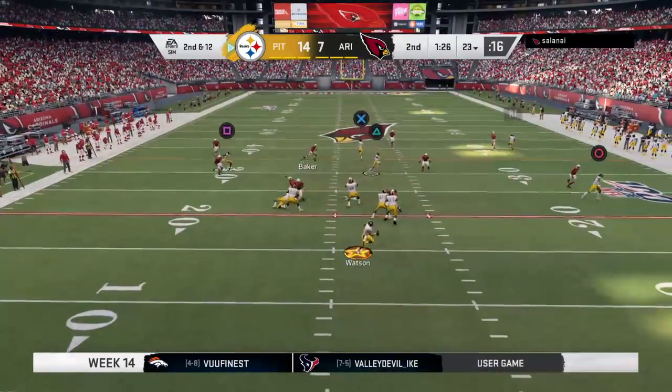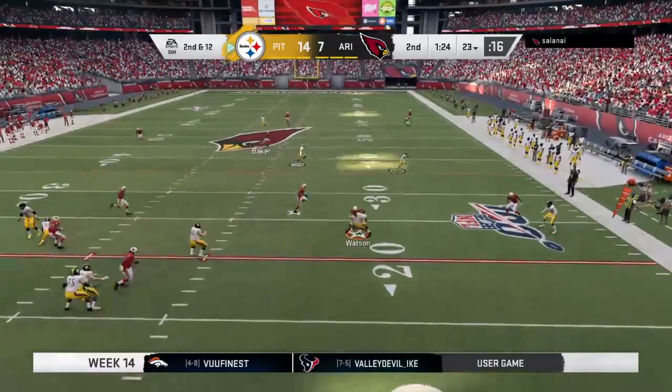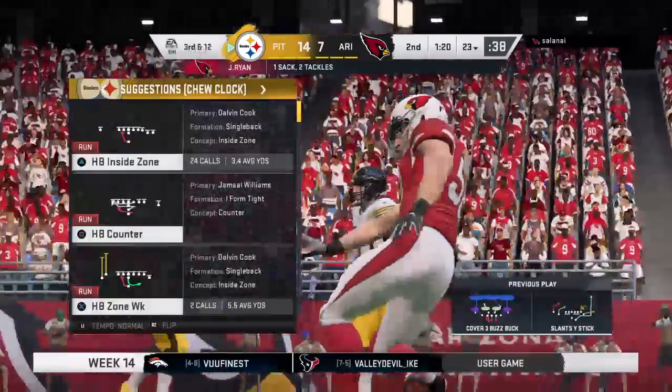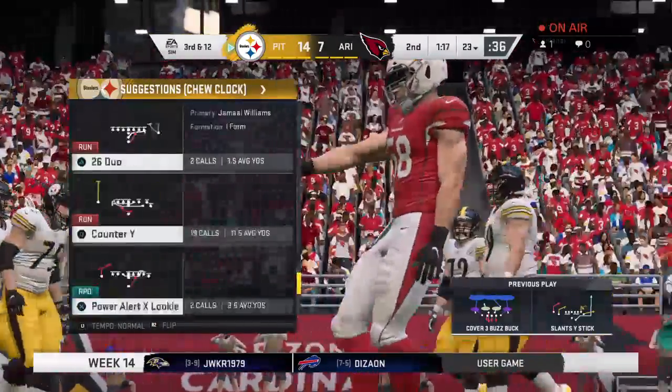Out of the gun, Watson. He'll buy some time, right. And he's going to lose a yard or 2. Taken down behind the line. Give the sack there to Jake Ryan.